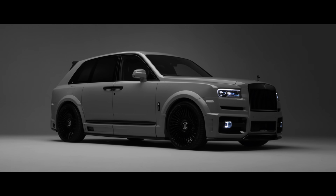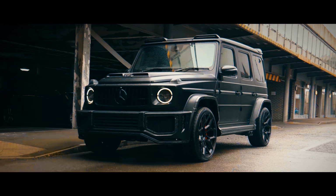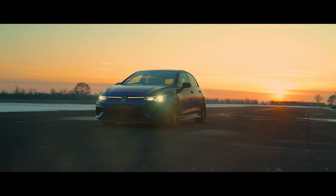So I suppose we're best known for Land Rover product, that's where we started. But in the last few years, we've obviously taken on brands like Lamborghini, Rolls-Royce, Bentley, Mercedes, Audi, VW, becoming a vast range. So we modify cars for some of the biggest names in the UK, but also for people who are just into cars and into the brand.